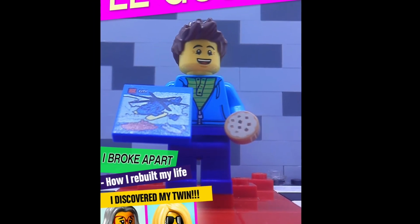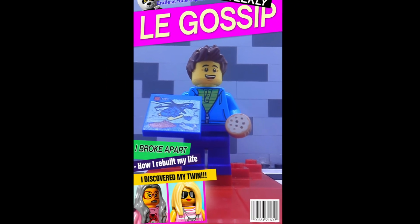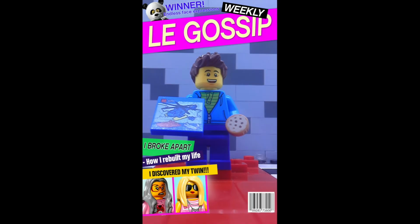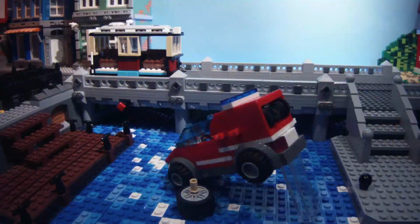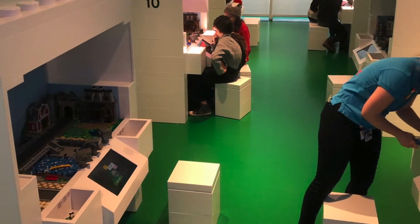The green zone was mostly about storytelling. This is a minifigure I made about myself from the minifigure creator that they had. You could also do stop motion videos, and if you want to see those, my mum will upload them separately later.